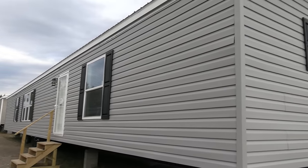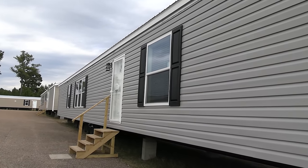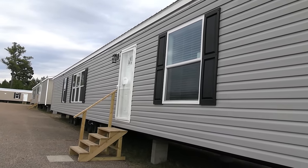I'm gonna give you a tour of this single wide right here. This home is manufactured by Winston Homebuilders.